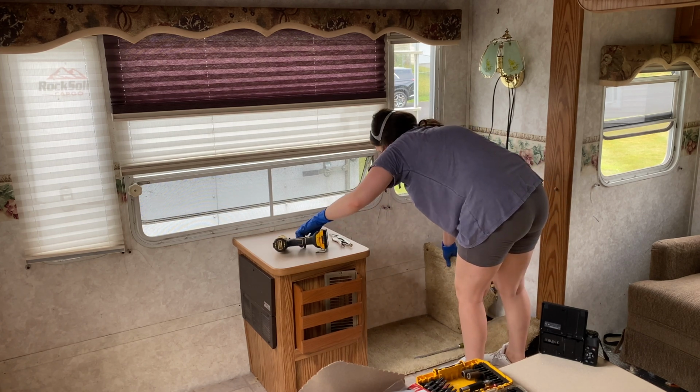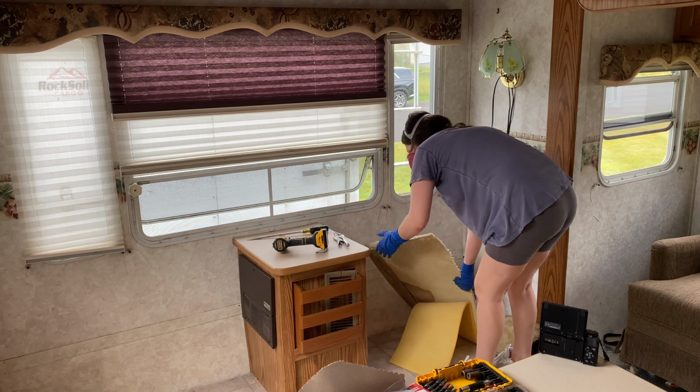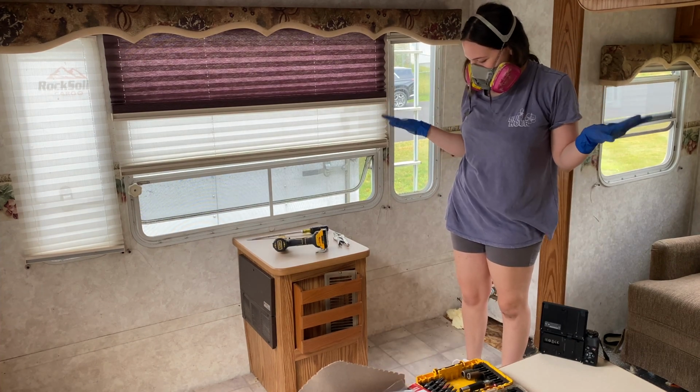So over here is this box that is used to cover up some pipes and stuff like that. So I just unscrewed that, and now we're finally at the last piece of carpet. I'm done.